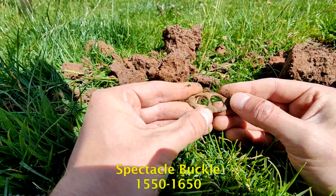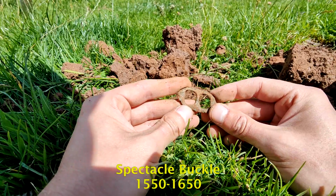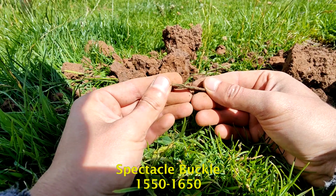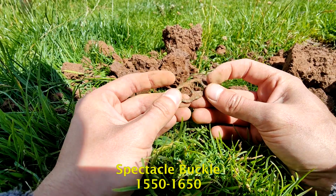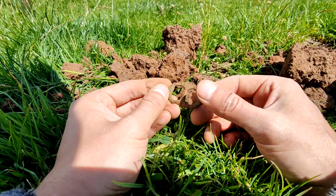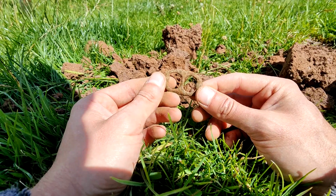It does have a pattern on it. Looks like a little twisted rope or something, maybe. But I really like that. A little bit crusty, bits have fallen off of it, but I like it. Might look better cleaned up, but yeah, really happy with that. Something good as well. Excellent.